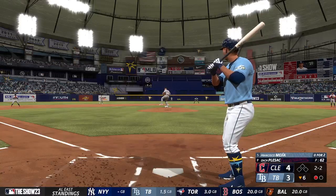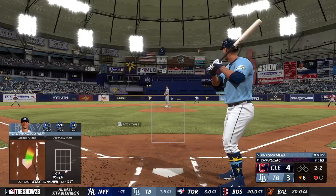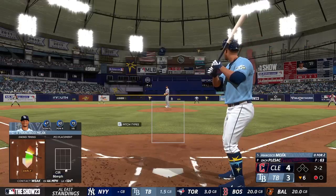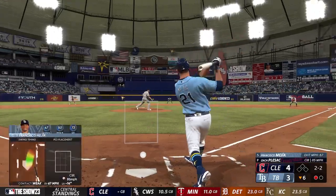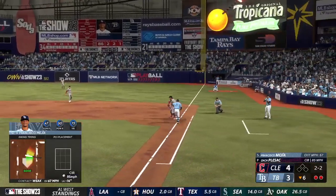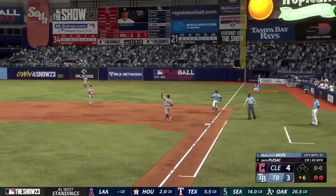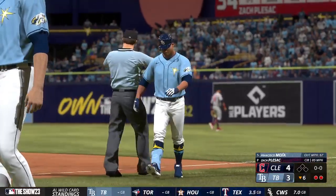Righty delivers. Good job to fight that one off. On the ground. Tosses to first. Two up, two down. Good fade and sinking action of that changeup. Got that hitter to roll over.